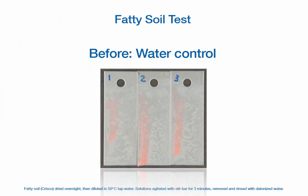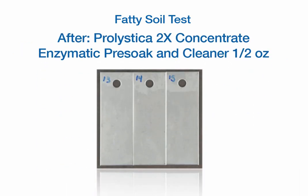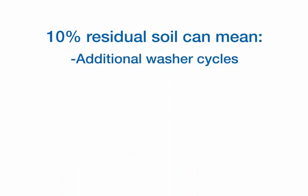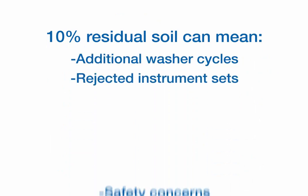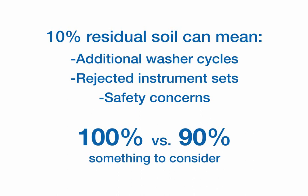Prolystica's cleaning properties are more powerful, giving you more cleaning efficacy regardless of water quality. In this test, using stainless steel coupons soiled with the most challenging bioburden found in the OR, Prolystica removed 100% of the soil compared to only 90% removed by the competitor's chemistry. That 10% residual soil can mean additional washer cycles, rejected instrument sets, and safety concerns for your patients and staff. Prolystica gives you the assurance of 100% clean.